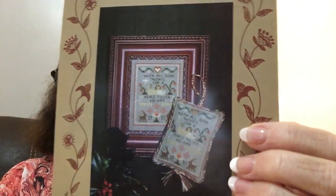Well, I'm going to move these over and then start showing you the ones that are just samplers that I have kitted. Uh-oh. This came out of my holiday Quaker. I know which one it goes in. Okay, here's one that I got years ago. It was a kit, by Homespun Elegance. It's called Annual Christmas Sampler. It's got the thread and the fabric in there, and so I thought I might try to stitch that this year.